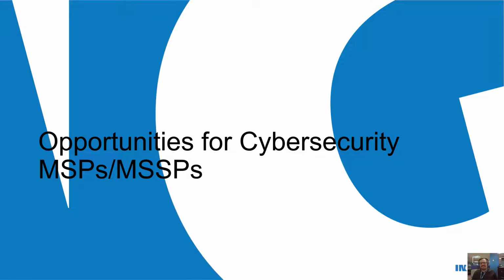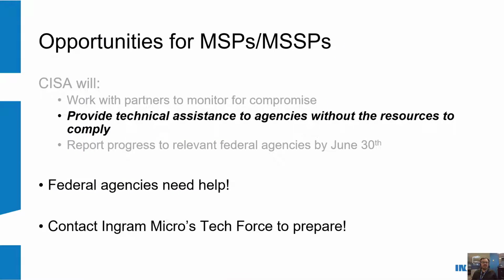Now, we do have to tie it back to a little bit of dollars and making sense here. Things like this present a big opportunity for cybersecurity MSPs and MSSPs. And the reason is that sentence I called attention to earlier, that CISA is providing technical assistance to agencies without the resources to comply. Well, an MSP or MSSP is a resource provider for situations like this going forward in the future. This might shake people up to say, oh man, we can't do this tech support stuff ourselves. We have to ask for help. Maybe we should get somebody in-house or on call who can do some of this stuff for us on our behalf. Basically, federal agencies need help.